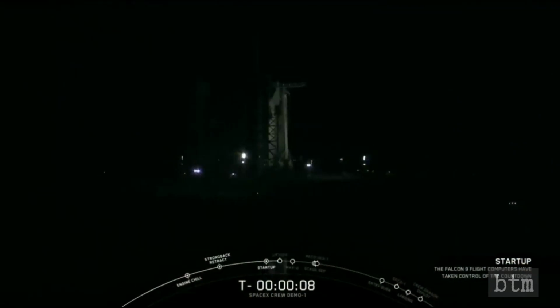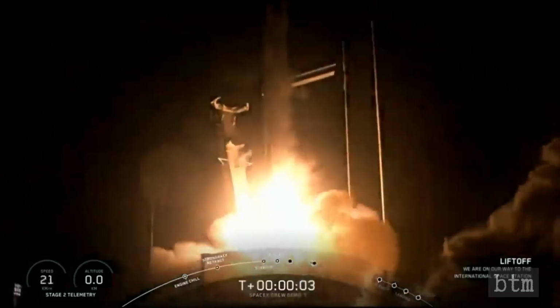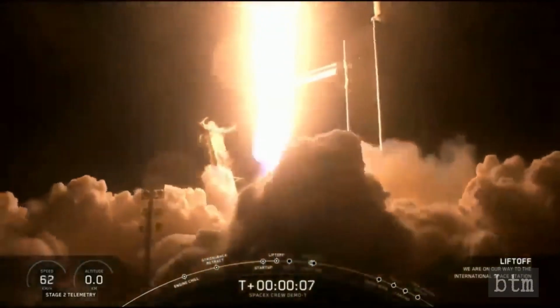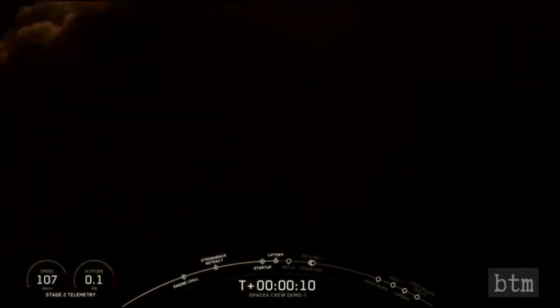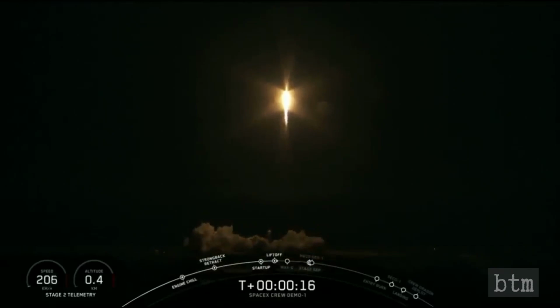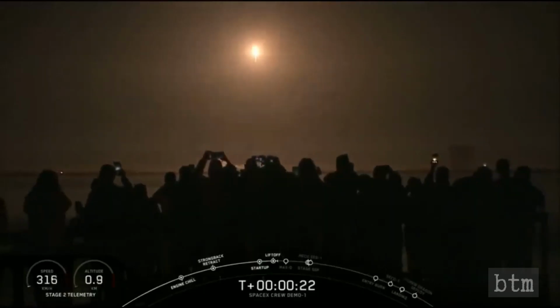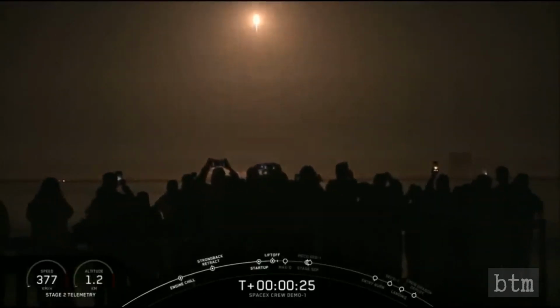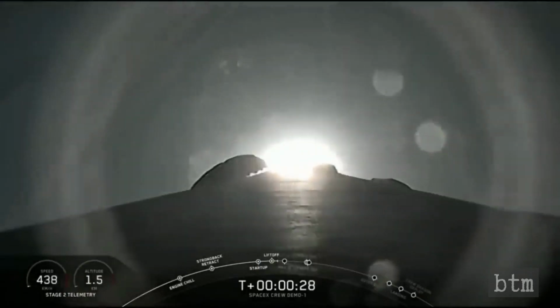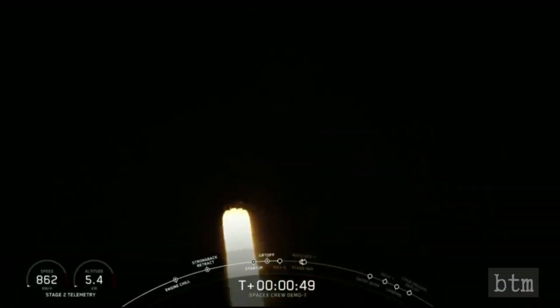10, 9, 8, 7, 6, 5, 4, 3, 2, 1, 0. Ignition, liftoff. Vehicle is pitching downrange. Power and telemetry nominal.